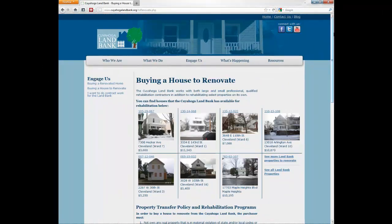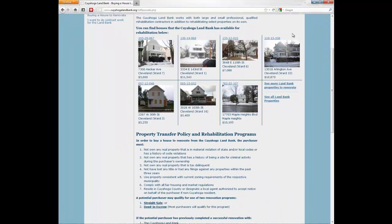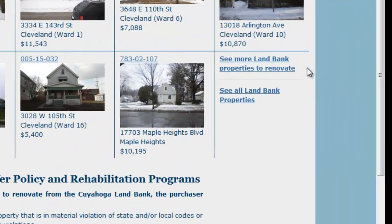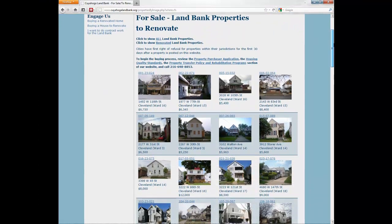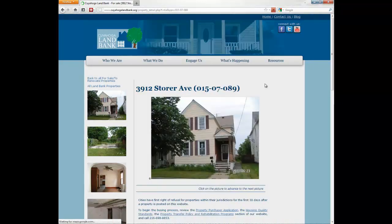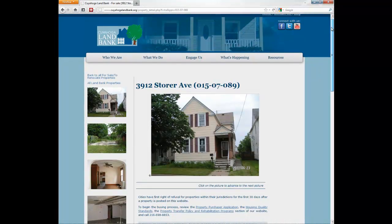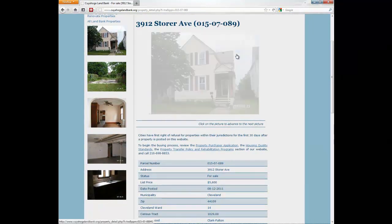Once you click that, you're taken to our page with several houses in our inventory along with the program standards we reviewed earlier underneath that list. But if you want to see more houses to choose from to renovate, you just click on See More Land Bank Properties. Again, now here's a full listing of all of the homes in our inventory that are available. You simply click on the parcel number. For example, this home here shows you an individual profile page for this house.